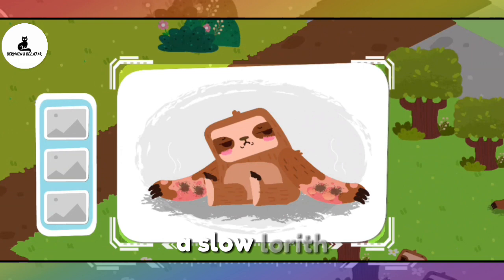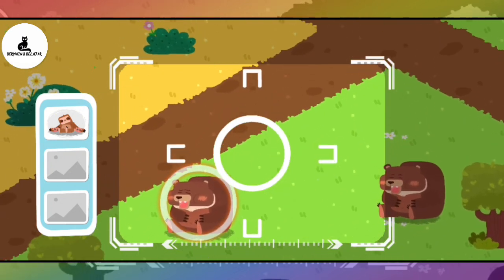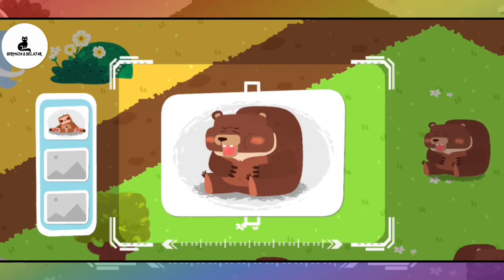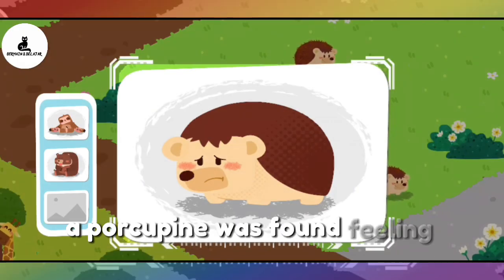A slow loris with burn injuries was found. A bear was found that is sick. A porcupine was found feeling sad.